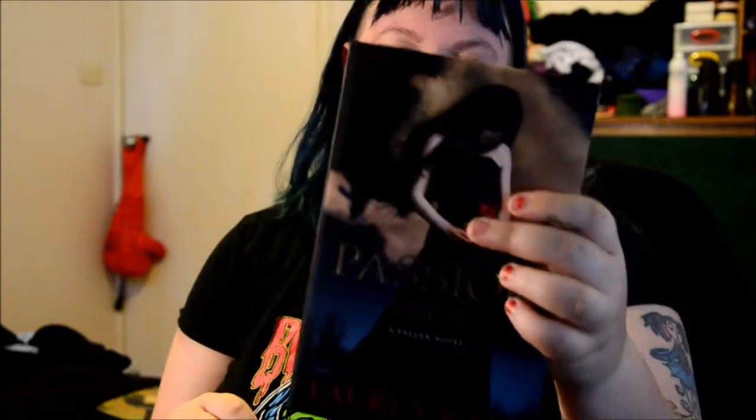I picked up Passion from the Fallen series by Lauren Kate for $2. And this one is The Changeling, by K.D. Lathar. And this was actually $2, and it's got this really nifty fold-out cover.